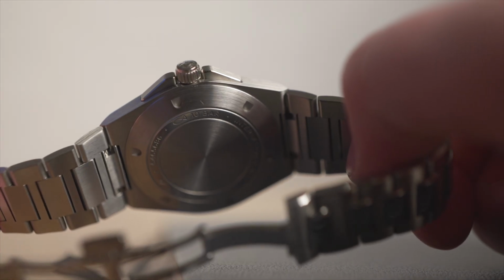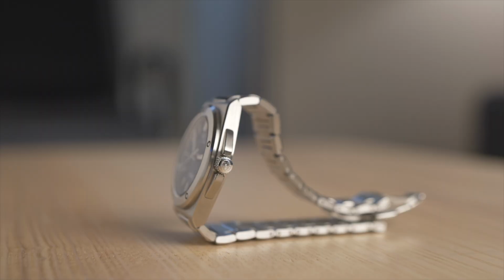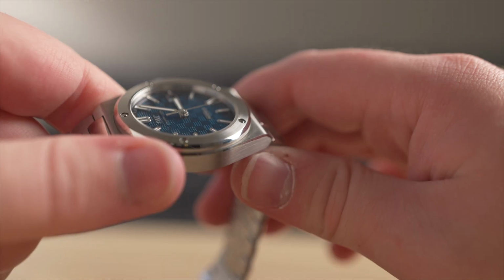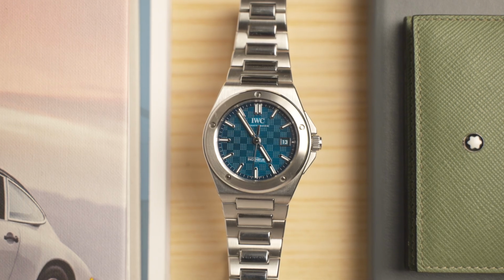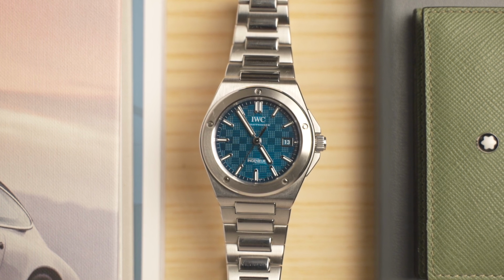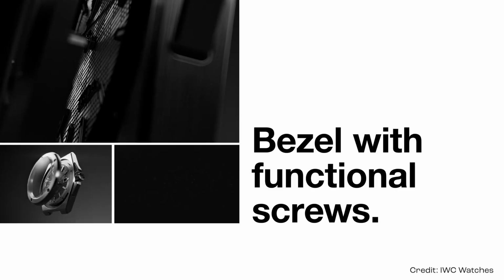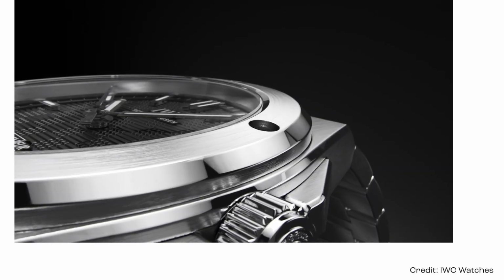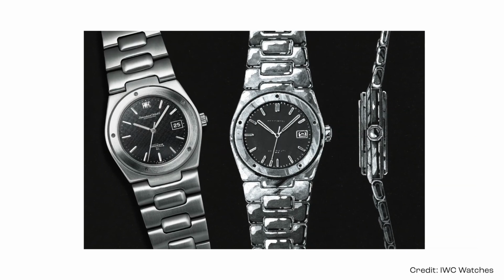One of these twists being the addition of crown guards, or as I call them, desktop protectors. Yes, as someone who's terribly clumsy, my Ingenieur has sustained several battle scars at the office during my short period of ownership. The new Ingenieur 40mm also features more defined polygonal screws than the 1970s SL model. You'll find these at several points around the circumference of the bezel.